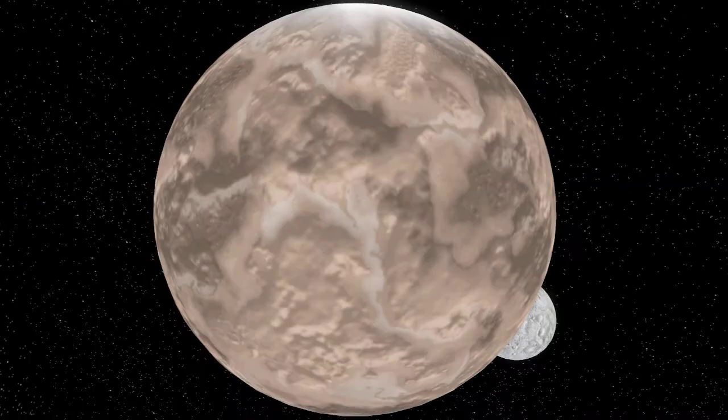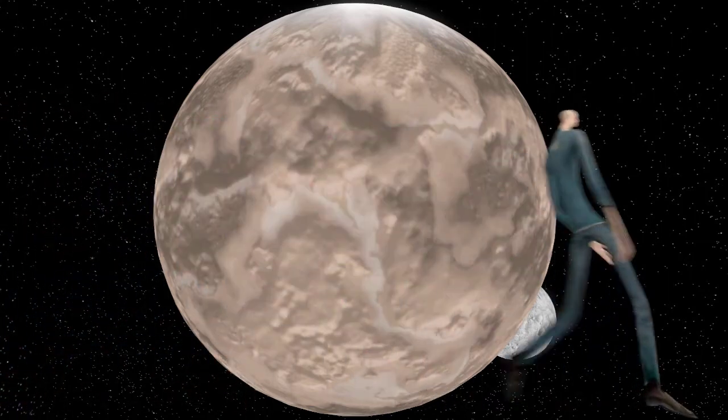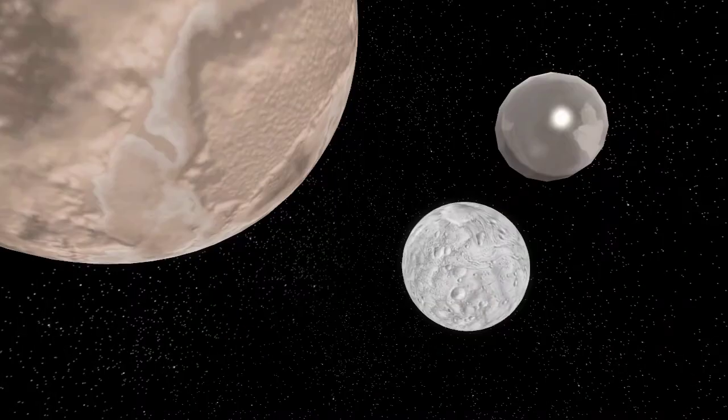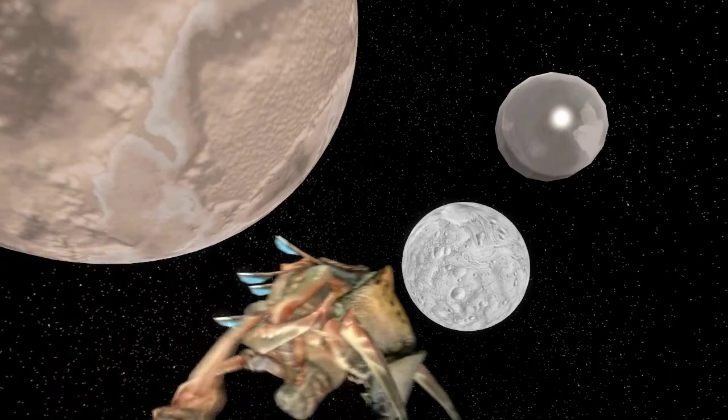Mars is the fourth planet from the sun, and it's the second smallest in the solar system. It looks red because it has iron oxide on the surface, and it has a thin atmosphere and a moon. Mars actually has two moons, Phobos, which is 14 miles wide, and Deimos or something, 8 miles wide, and it orbits closely to the planet.